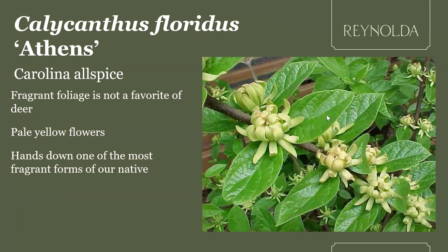Calycanthus: we have the straight species in the plant sale. If you're growing calycanthus and you want the fragrance, and you're buying the straight species, some of them have fragrance, some of them don't. But Athens is probably hands down the most fragrant selection of calycanthus. All of these, like allspice, when you crush the leaves, have a kind of menthol-y scent to them. Deer have that low on their preference list for anything with that fragrance. It's a slowly suckering shrub. This one, instead of a maroon colored flower, is lime green, but hands down the best fragrance on any calycanthus.